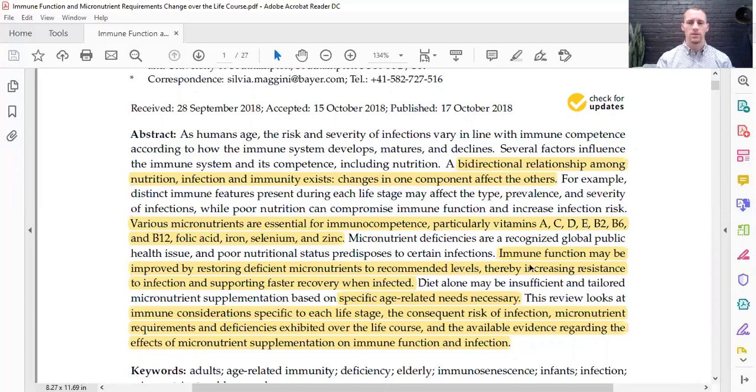So basically it says that immune function may be improved by restoring micronutrient deficiencies to the recommended levels and thereby increasing resistance to infection and supporting a fast recovery when infected. So what micronutrients are these?